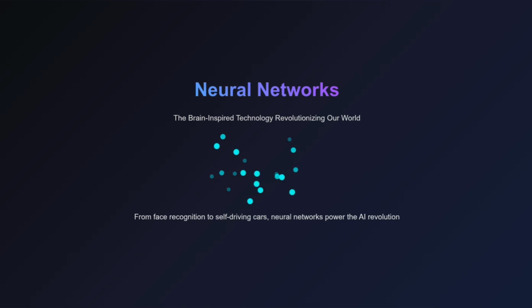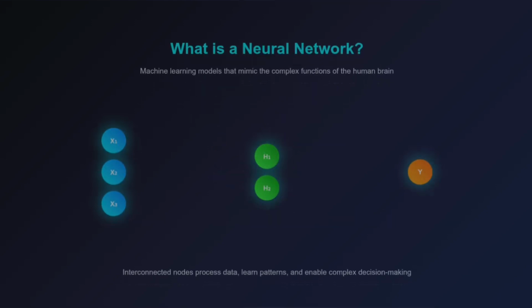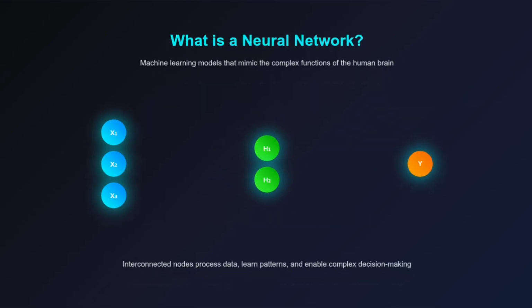real-world applications. A neural network is essentially a machine learning model that mimics how our brain processes information. Just like our brain has billions of interconnected neurons, artificial neural networks have interconnected nodes that process data and learn patterns. Think of it this way.